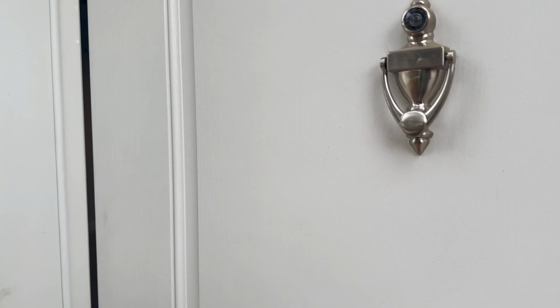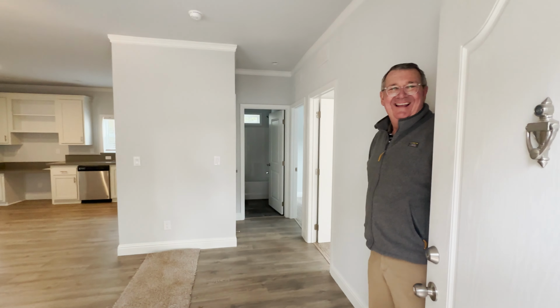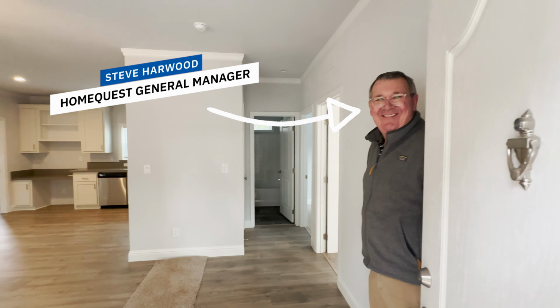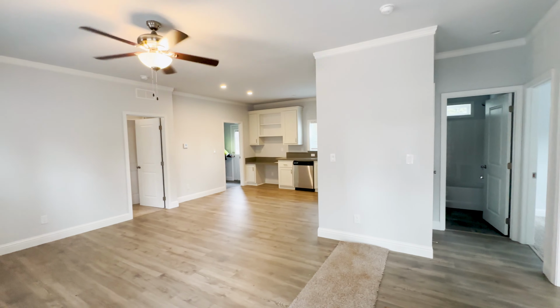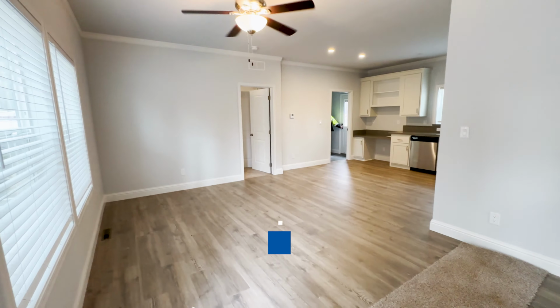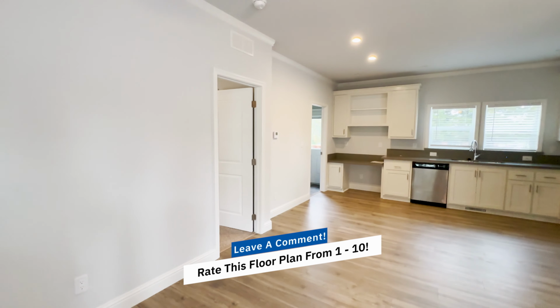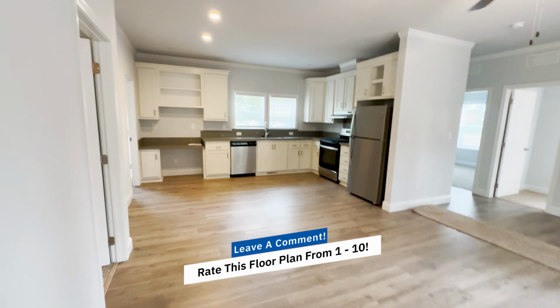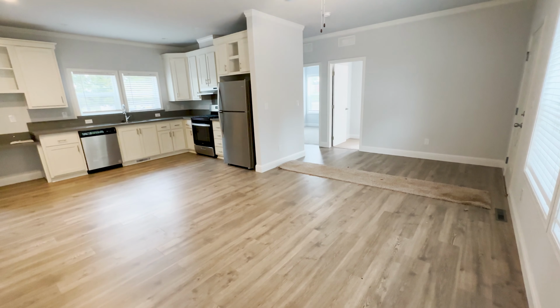Let's go inside. So here we go. There's Steve hiding behind the door. Say hello, Steve. Hello. So this is Clayton West, 3 bedrooms, 2 bathrooms, split floor plan. Look how much it opens up. This really is a great layout. And remember, this is only 40 feet long. You have a nice open kitchen. You have all the space that you need.